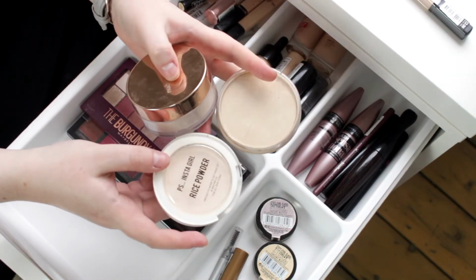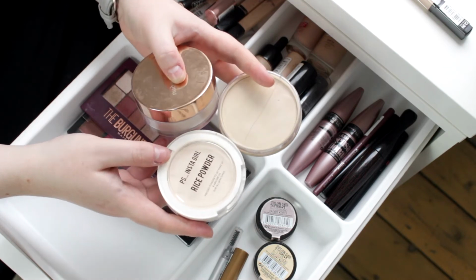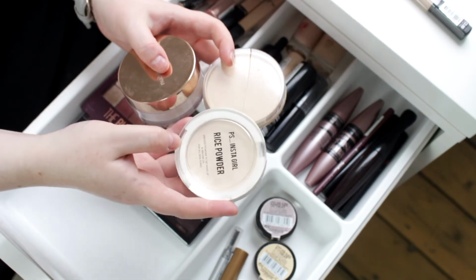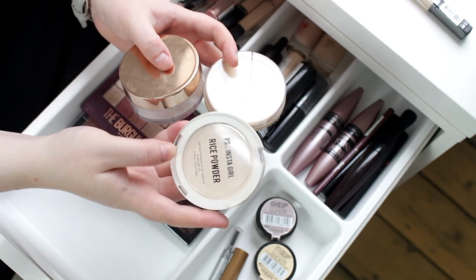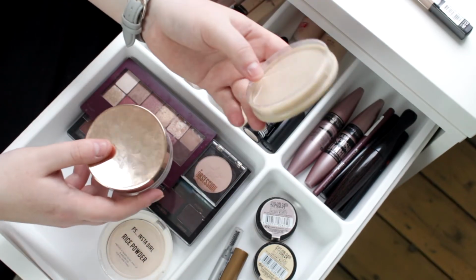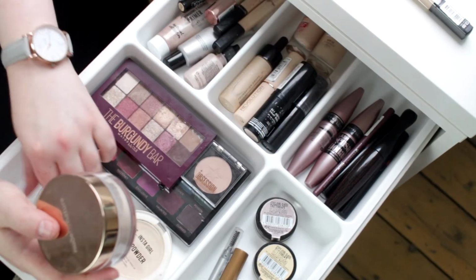I know this seems like more everyday powders than the average person, but the Primark Rise Powder is really nice for setting my eyelids and under my eyes. In the winter I use this to set my whole face, but right now it's a little bit too light for that. I really like the Rimmel Stay Matte Powder. It's a good one to have in the summer.